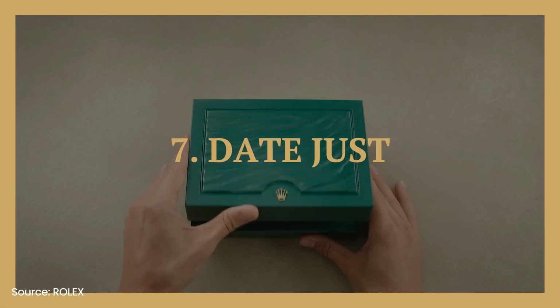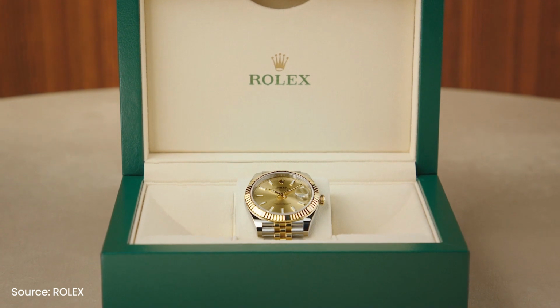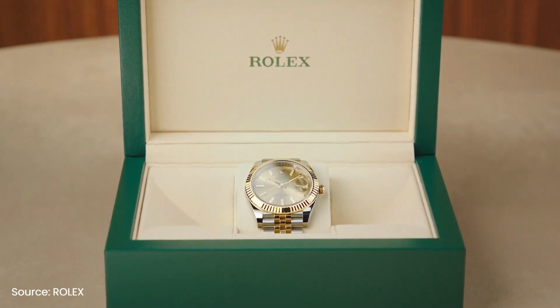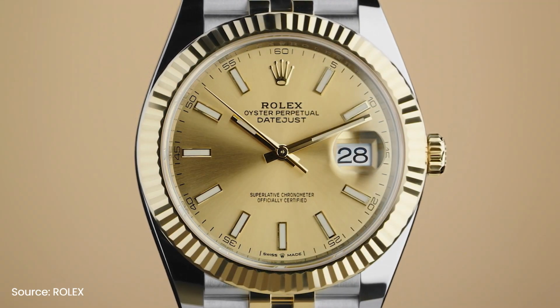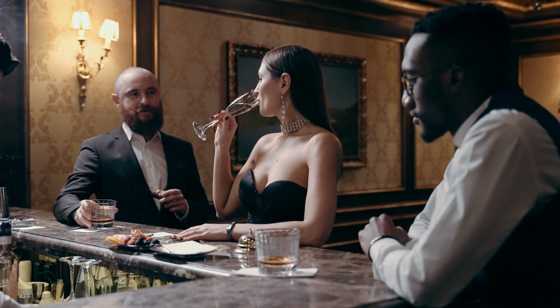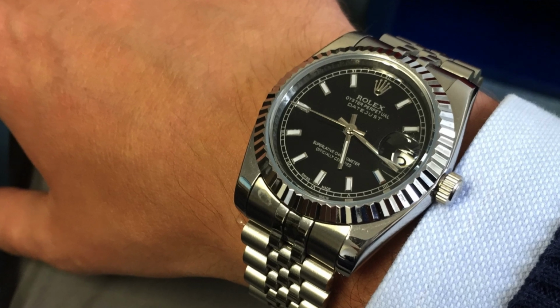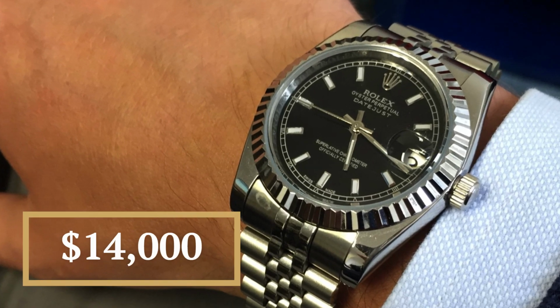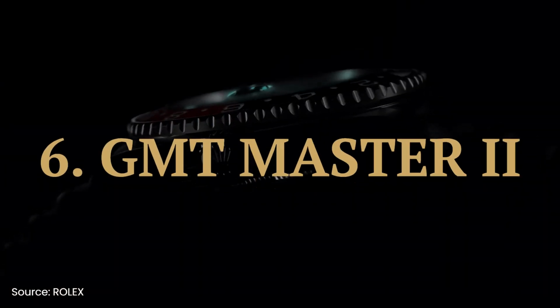Number 7. For many, the Rolex Datejust is the perfect watch for everyday wear. Sure, it might not be as flashy, but perhaps that's the point. It's the perfect all-rounder that exudes class, whether you're in the office, attending a black tie event, or just enjoying cocktails on the beachfront. It's well-balanced, well-proportioned, and has just enough appeal to turn the heads of fellow timepiece enthusiasts. On the secondary market, this is currently selling for an average price of $14,000.